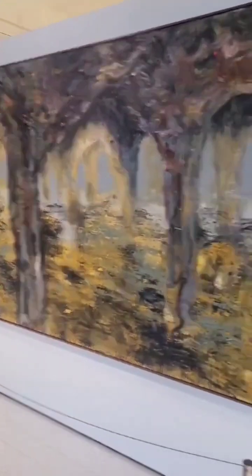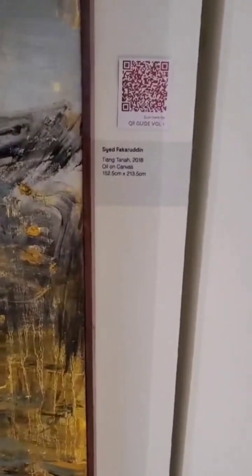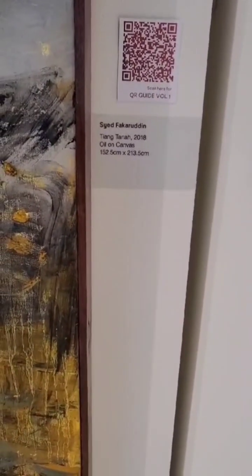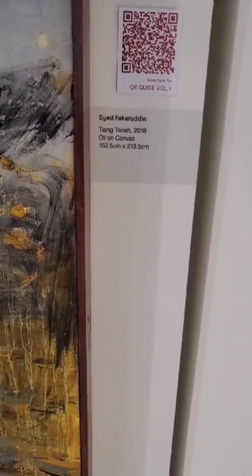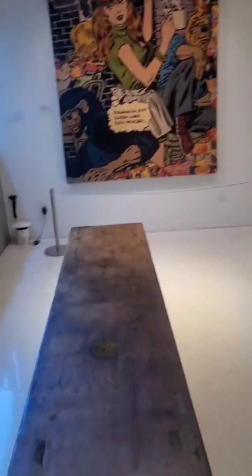And then there is this beautiful piece here as well, which is titled Tiang Tana. It's done by Said Fakarudin. It was done in 2018. It's oil on canvas. You can see how pretty that is. And there's a bench here for you to sit.